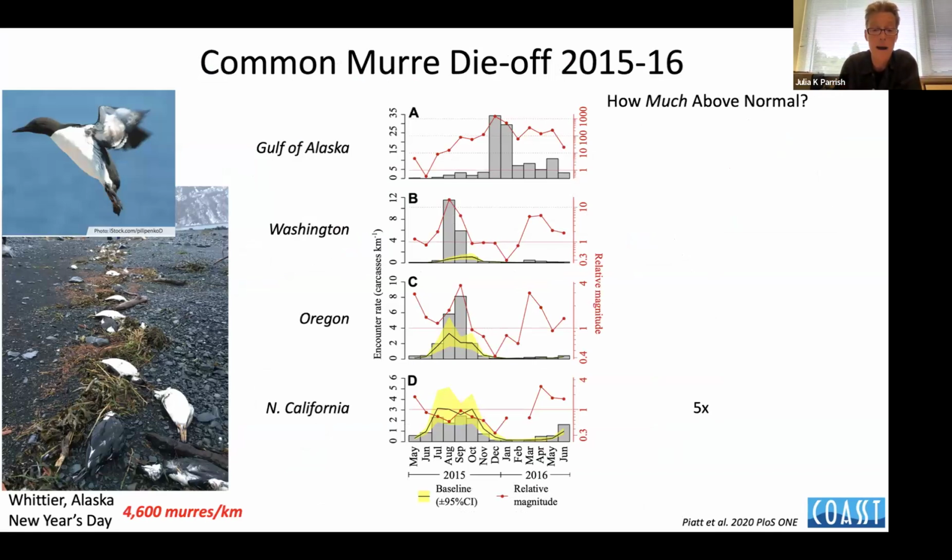In Northern California, about 5x above normal. In Oregon and Washington, about 10x, so one order of magnitude above normal. But in the Gulf of Alaska, 1,000 times above normal. And that is because of two things. One is that the deposition rate in the Gulf of Alaska is normally pretty low relative to Washington and Oregon, but also because that event was truly huge. It was not only up to 1,000 times above normal, but it persisted above 100 times above normal for 9 contiguous months. That's pretty unheard of for a mortality event to last that long.